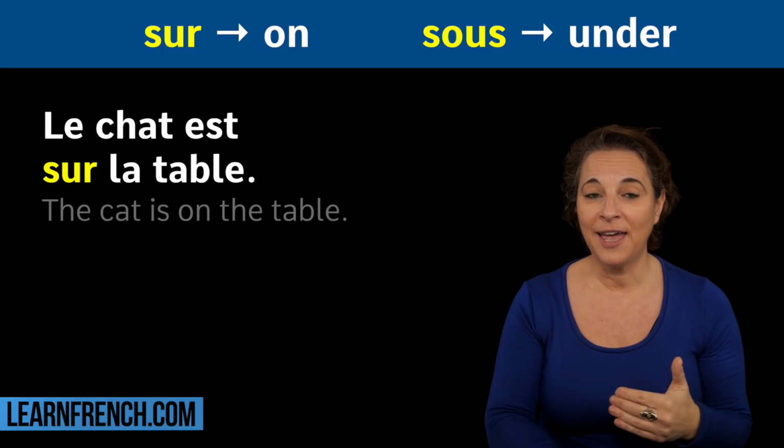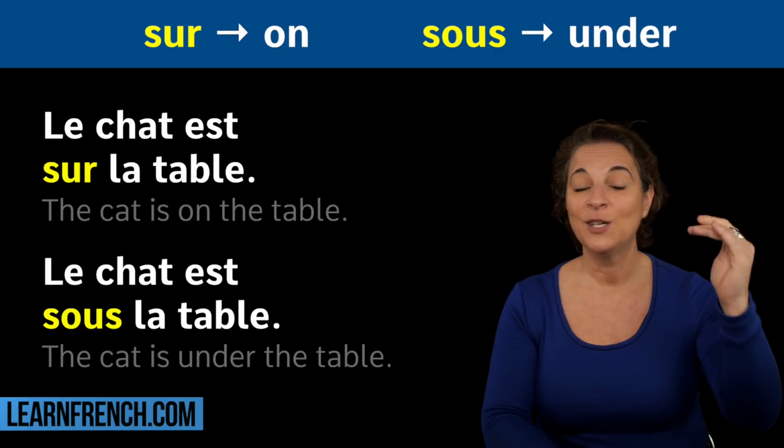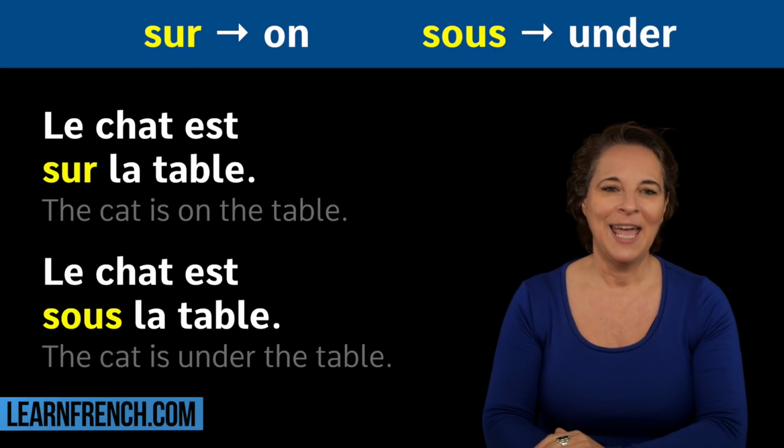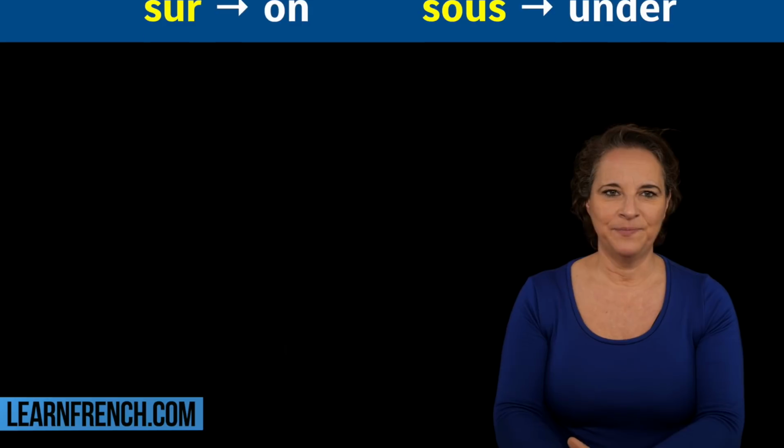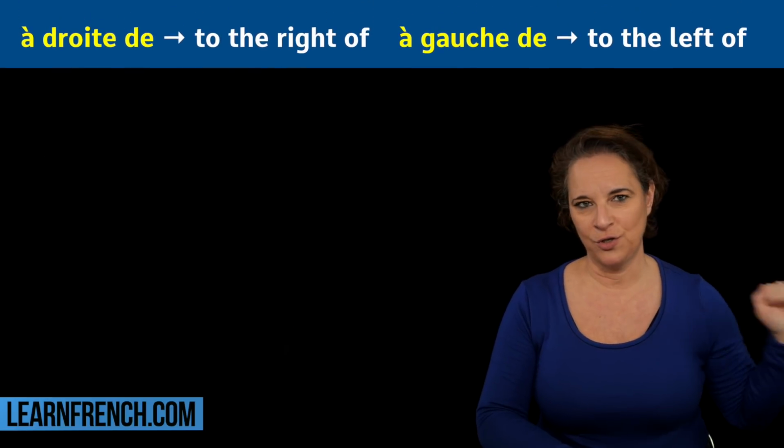Le chat est sous la table. Well done. Le chat est sous la table. Let's have a look at another one. À droite de, à gauche de.